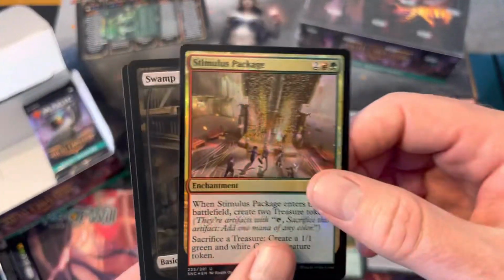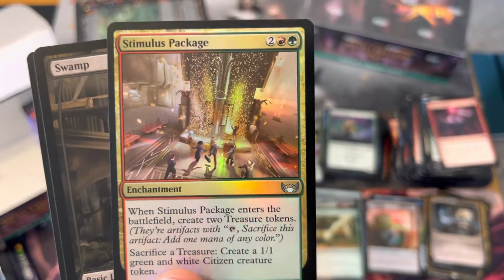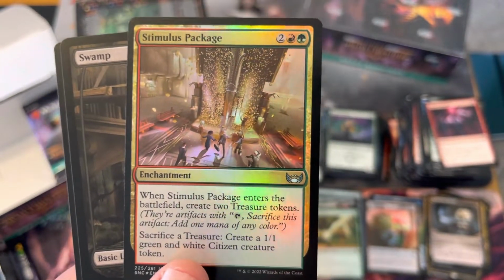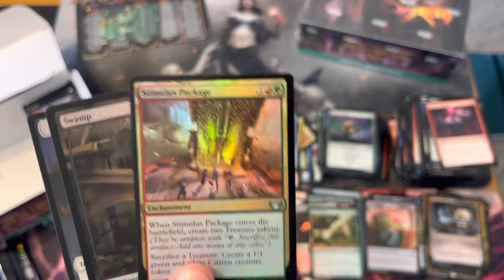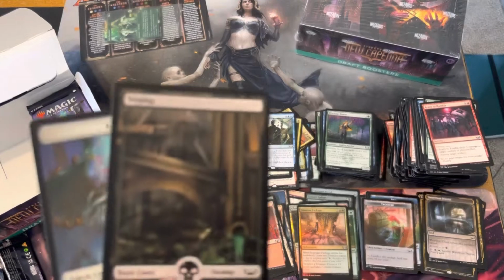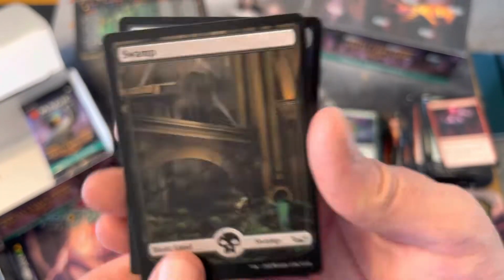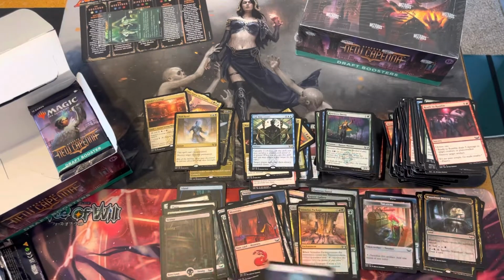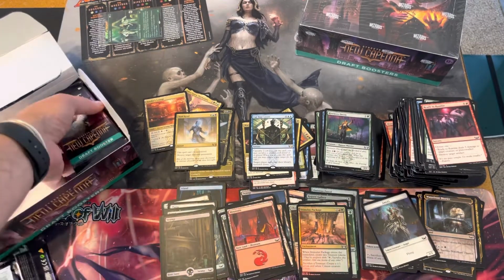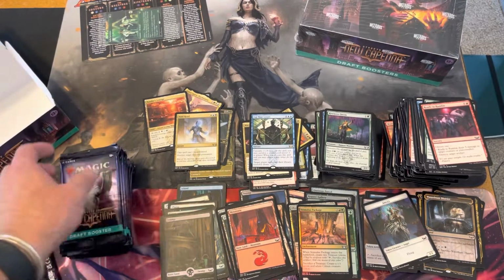Good card. Stimulus Package. Boy, we know all about these days, don't we? When it enters the battlefield, create 2 treasures, sacrifice a treasure, make a citizen. Interesting. They're not aware of the inflation we've undergone, are they? Not that the stimulus packages cause those, but that is an excuse being peddled these days, and if you get in economics, that's not really the case.